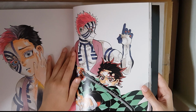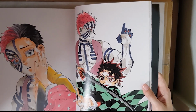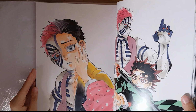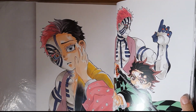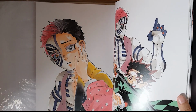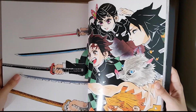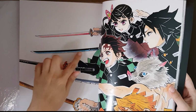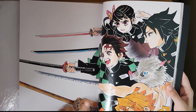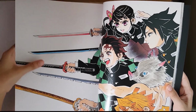I cannot remember your name, I'm so sorry. But he's a very interesting character also. Oh yeah, you can see his little face. He just wants to protect the lady, but whatever I can do. Some of the humans have that kind of evil thoughts. Everyone's so nice, so pretty. Yeah, Inosuke's one is quite special. Quite fitting with his fighting style, I guess.